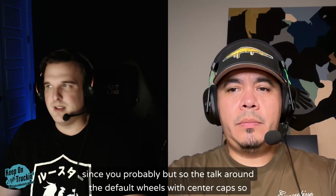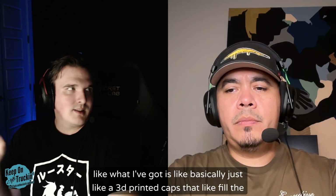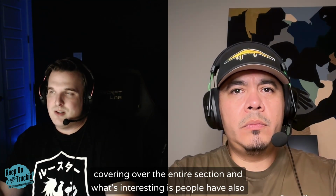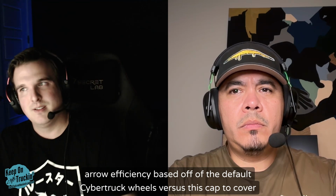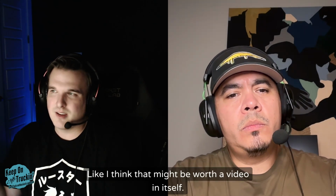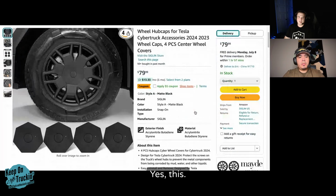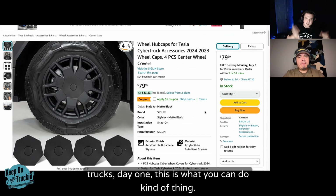So the talk around the default wheels with center caps: what I've got is basically 3D printed caps that fill the gap, and also lug nut covers. But people have been talking about covering that entire section. What's interesting is people have also been looking at the aero efficiency of the default Cybertruck wheels versus a cap that covers up the hub completely. I think that might be worth a video in itself. They're saying efficiency increases when everything is covered up. This is more for Cybertrucks on day one, this is what you can do.